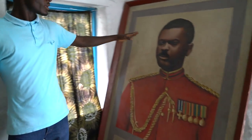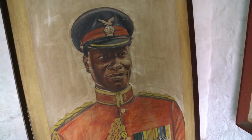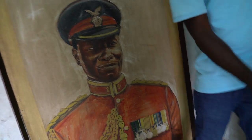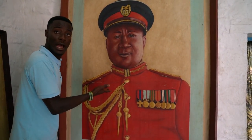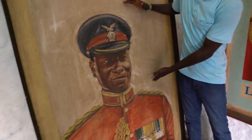This is Afrifa and Kotoka. These people were the bosses who planned the coup to overthrow Dr. Kwame Nkrumah. After they succeeded in the coup, this man brought an idea: who should become the president? Then, let's go for a retired soldier called General Ankrah. So he was the second president, appointed after the overthrow of Dr. Kwame Nkrumah. After he became the president, Kotoka became the vice, and Afrifa became the secretary.